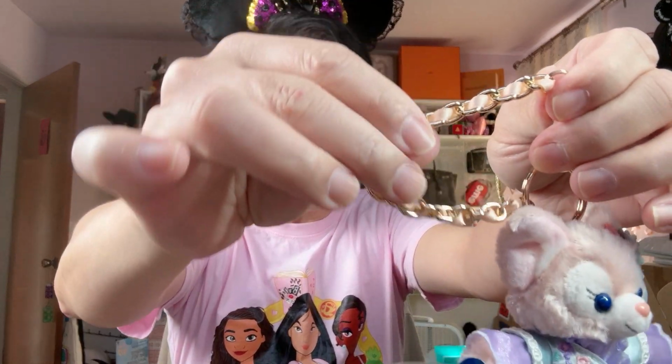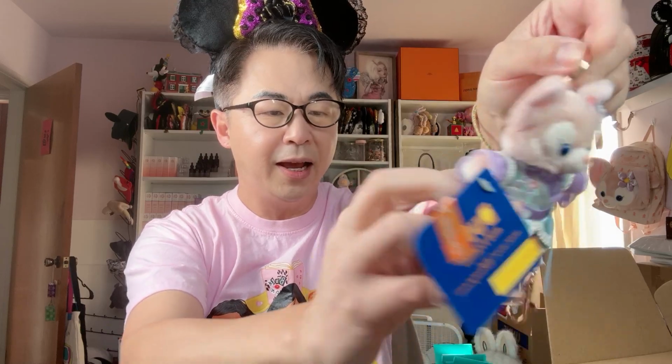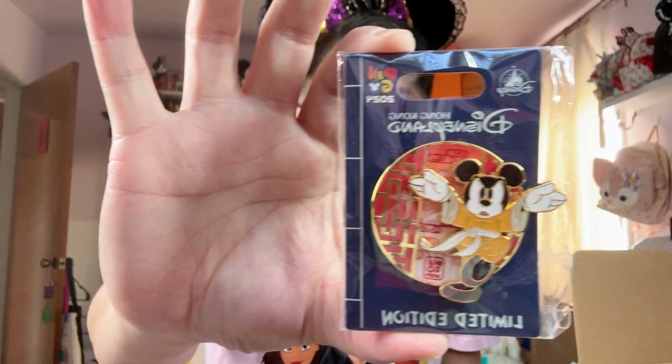The key charm has a ribbon all around it. It's this type of key charm. And the Lina Bell is dressed like a traditional Asian outfit. I love her tail is back here. All right, what else is in here? Oh, okay, here's one more thing. Pins, okay. Oh, awesome. So this is a Mickey Mouse dressed as a Kung Fu Master, limited edition of 500.